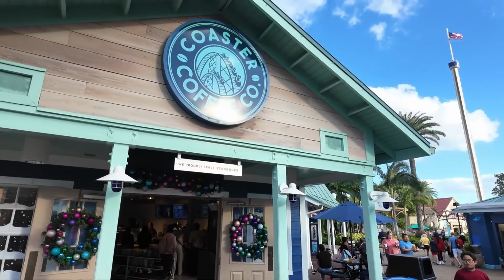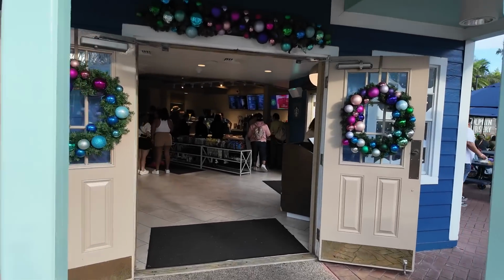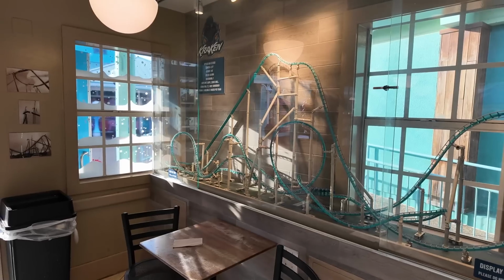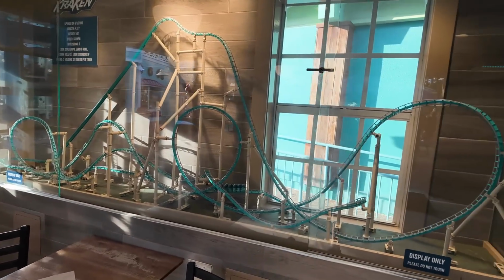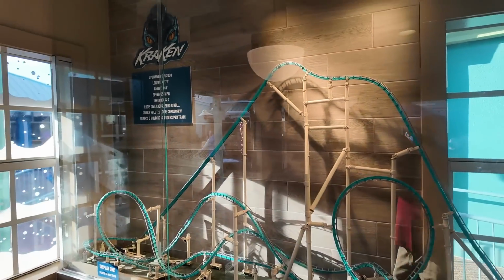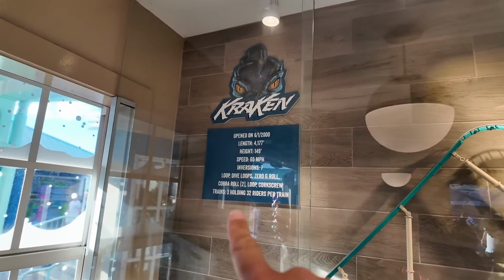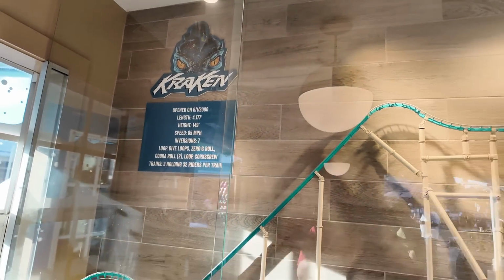Here is the Coaster Coffee Company. Now, I don't drink coffee, but I wanted to check on something in here. Yeah, inside the coffee shop here, there's models of some of the actual roller coasters in the park. This is Kraken. I've been on this one. And it gives the info there on all the specifications of the coaster.